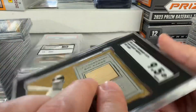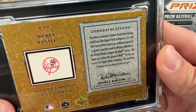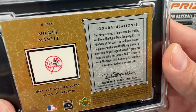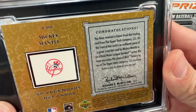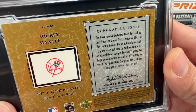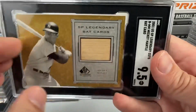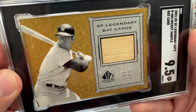Definitely wasn't expecting that. Here you can see the back. Congratulations, you have received a game-used bat trading card from Upper Deck. On the front of this card is an authentic piece of game-used bat used by Mickey Mantle in an official Major League Baseball game. We hope you enjoy this piece of MLB history. We at the Upper Deck Company continue to keep you as close as you can get. So a 9.5 on the Mantle.